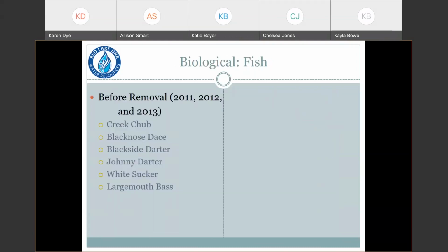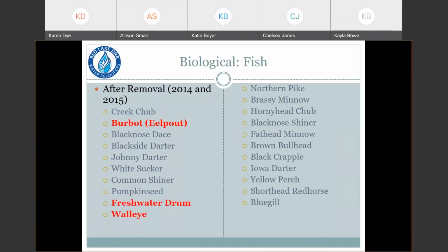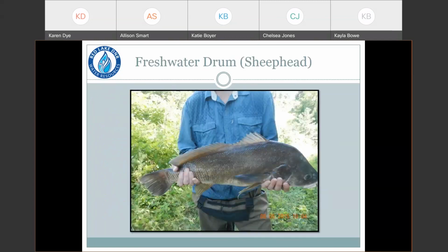Then moving to the biological results for fish, before removal for 3 years, we found only 6 species, some of which were small minnow species. Post-dam removal, the 2 years after, that jumped to 20 species, which was a dramatic increase. And here I'll just draw your attention to the 3 species in red. Burbot as a sensitive species that we were able to find upstream. Walleye is important to Red Lake, and then the freshwater drum, which was the host for the pink heel splitter. So we were pretty excited when we found this in that first year. We don't expect to see mussels immediately, but at some point we will be able to find those pink heel splitters upstream.